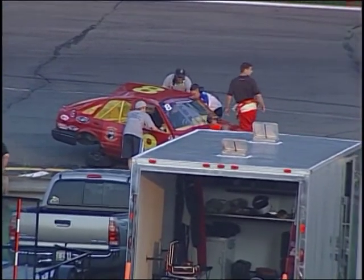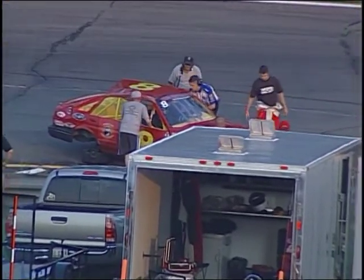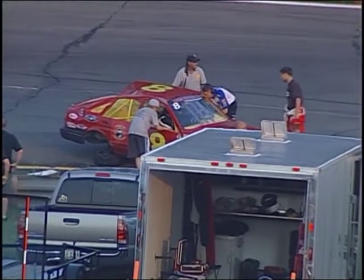Let's see if he can get, yeah, he's moving around there and going to get out. He's moving and getting out of the race car. We'll see if we can take a look at that one more time.